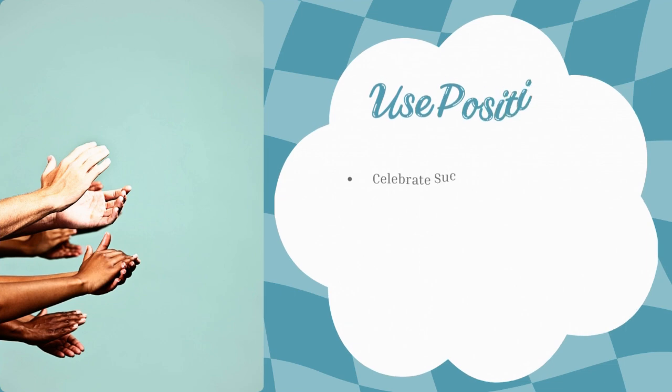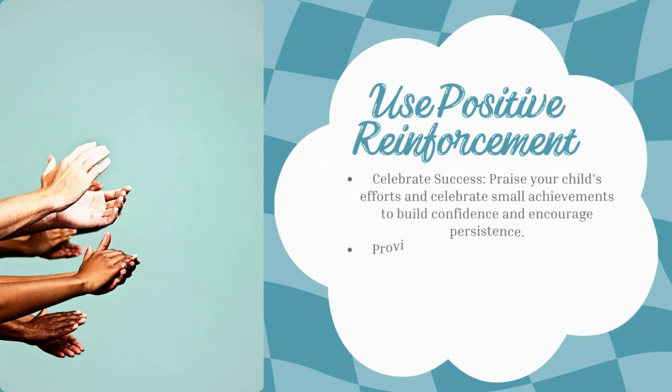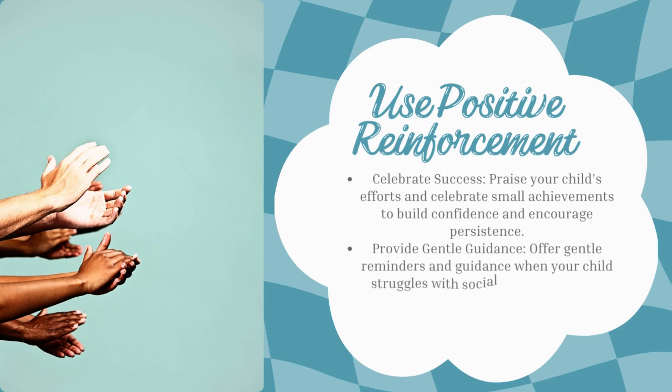Use positive reinforcement. Celebrate success: praise your child's efforts and celebrate small achievements to build confidence and encourage persistence. Provide gentle guidance: offer gentle reminders and guidance when your child struggles with social interactions. For example, suggest ways to ask for a turn or to share a toy.